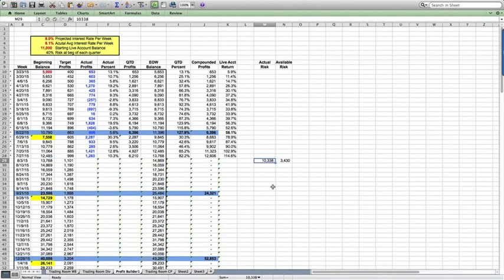And so over here, look at our actual risk. Our actual risk right now is $10,338, but we are willing to allocate as much as $13,768. So we still have another $3,400 of potential risk that we could put in play. And yet we closed out this week with $1,283 of profits. Our target profit for this week was $999.